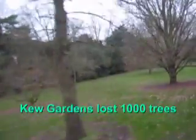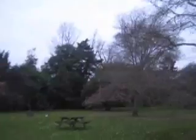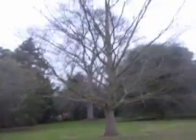Over 1987, that's when the gardens and of course the southern part of England was hit by a storm. We call it the storm of the century. We'll speed this up ten times. But we actually lost 1,000 trees. Having said that, overall in the Arboretum we have 14,000 trees, so we can take loads.